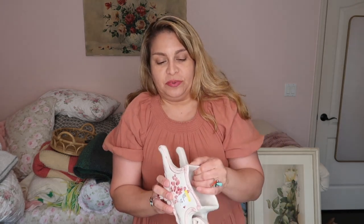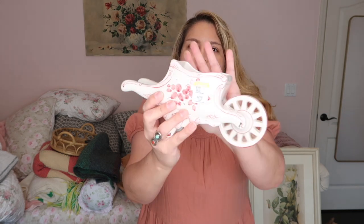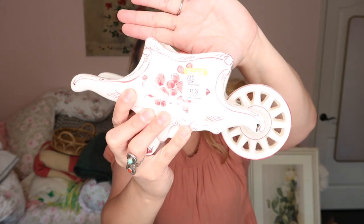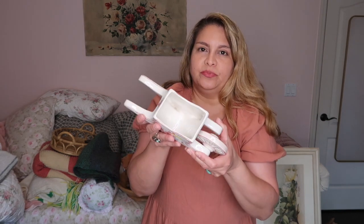Okay, what else? Here, I don't usually pick up stuff like this, but I thought it might be cute as well. It seems to be a planter, and I picked it up. I don't know if you can see the color. It's that pink or red and white look. It's a wheelbarrow, and because it's hand painted and made in Portugal, I thought I'd buy it. It was $2.99. It looks like it's never been used. Pretty clean. $2.99 minus the 25% off. Thought that was a good price on that.